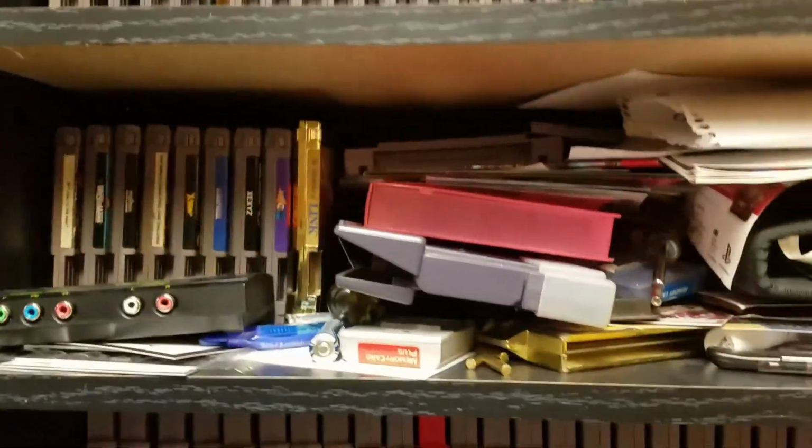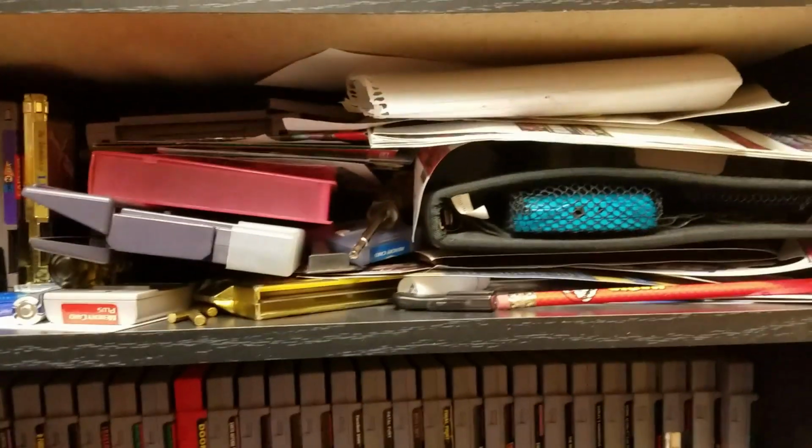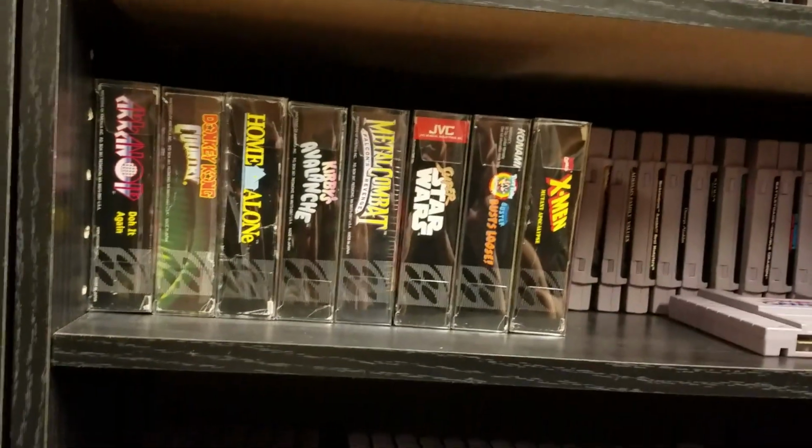And this, you can see, is kind of junky right here. Got some notes from friends. I got an extra Game Boy Color. Got some other things, so I gotta organize that a little more. Then we go down into our Super Nintendo games, starting again with complete box.